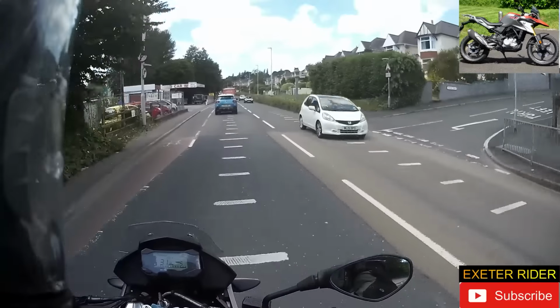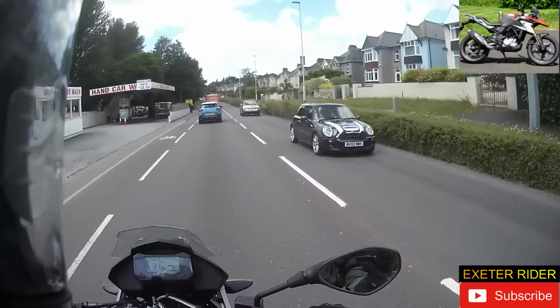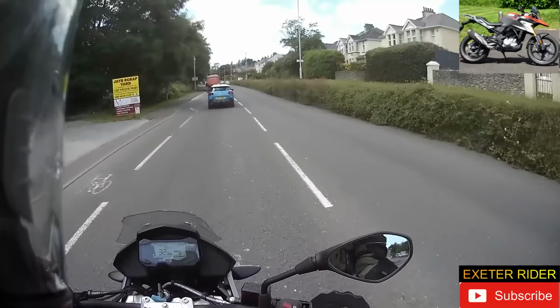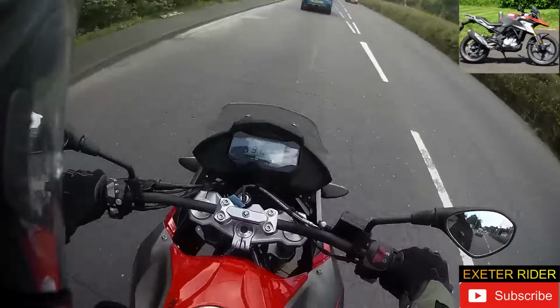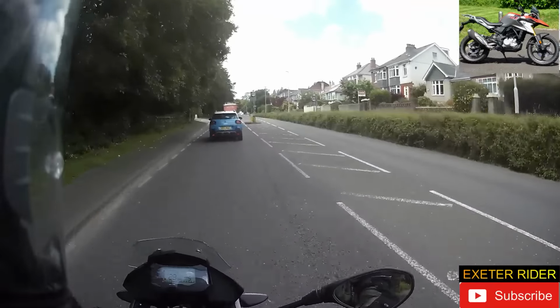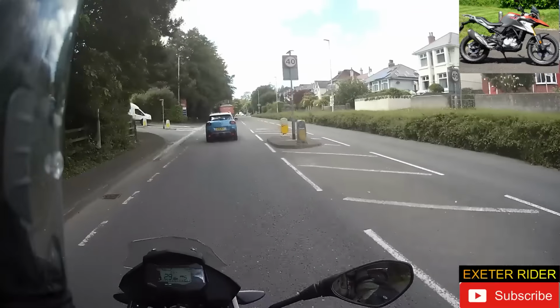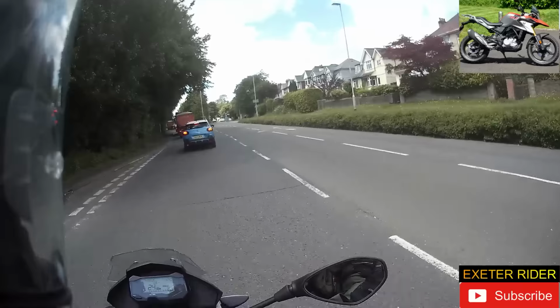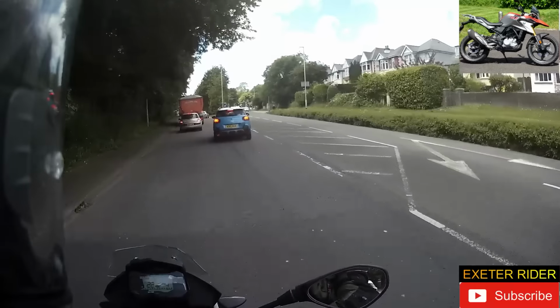Bits I don't like. Wobbly headlight, not LED either. What else is there? Tough one, isn't it? There's not really a lot I dislike. A bit buzzy, I suppose, but what do you expect? It's a single cylinder. It's a bit like saying a four-pot machine isn't vibey. It's just totally irrelevant, isn't it?